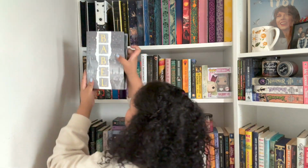Right next to it is my special edition of Babel by R.F. Kuang. This is honestly one of the most beautiful books I have on my entire shelf. Like, she's absolutely stunning. Unfortunately, I've DNF'd this book about 6 different times. I'm 70% of the way through, and I have been for a long time, but I genuinely just do not care. I hold on to it again because I hope that one day I'm going to really enjoy it. I think I might ultimately sell this book.